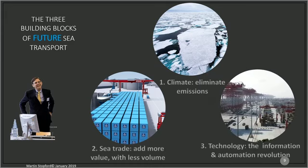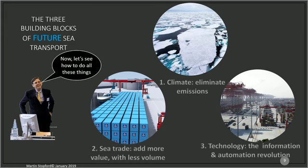And the third thing is technology, the information and automation revolution. And I'm going to suggest that actually, just as Alfred Holt was 70 years into the steam revolution, I mean, he built the Agamemnon 60 years after John Fitch's boat, 1791 boat. We're now 70 years into this particular technology era, and that's something I'm going to expand on in a minute. Let's see how we do all these things.